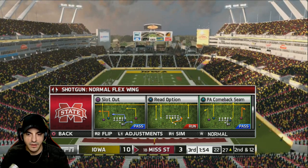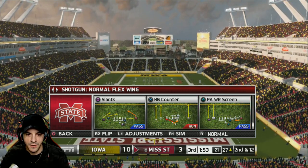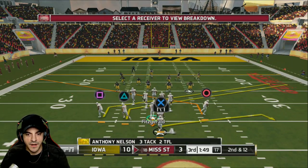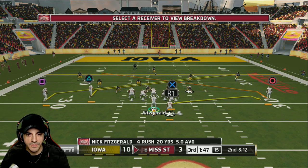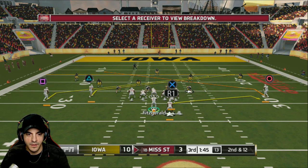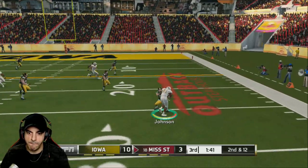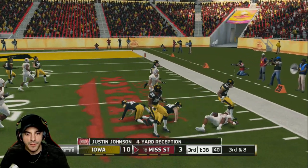Comeback seam. I'll go, give me some kind of crosser here. Let's go slants. It's a big set here, man. We got second and 12. Let's get a little something something here. Okay, they're in zone. X is open. All right, picked up four on that one.